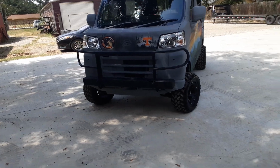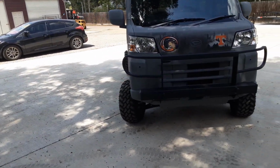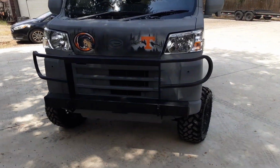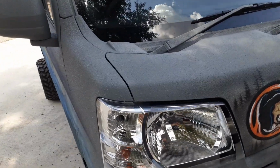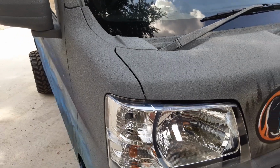Right up front you're going to notice that big nasty brush guard. It gives you a lot of coverage, and it does stick out over the edge a bit. It covers the fenders in case you do a little brushing through there, just keeps the truck safe. And then you're also going to notice that gray color background. Check that out, guys. This is a custom color. We can mix and match any colors.